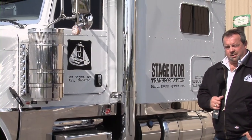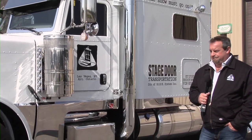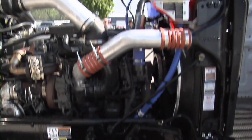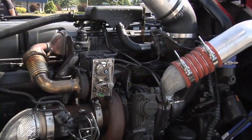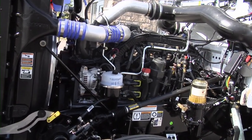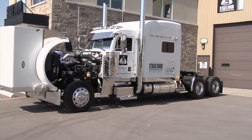It came as a stock 2016 389 Pete. It's got a 455 MX engine in it with a 13-speed manual transmission. 12 Gauge has done all the custom stainless work on it. It's actually a stainless package that they have for these models.